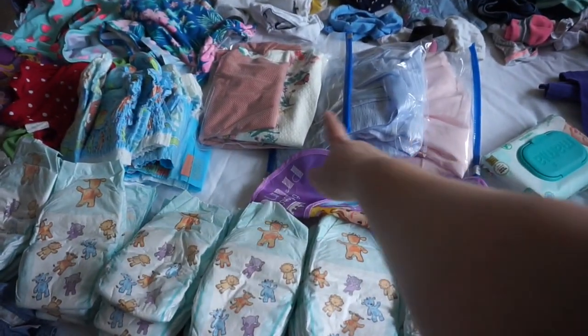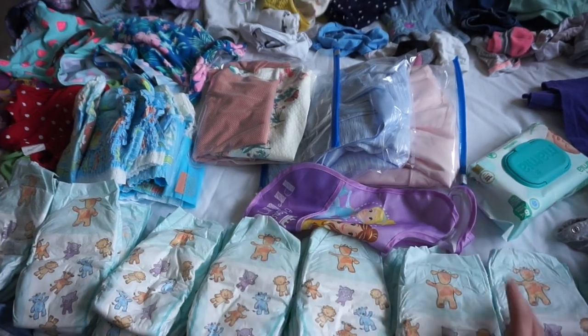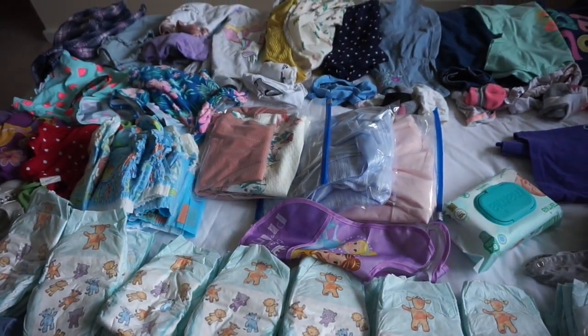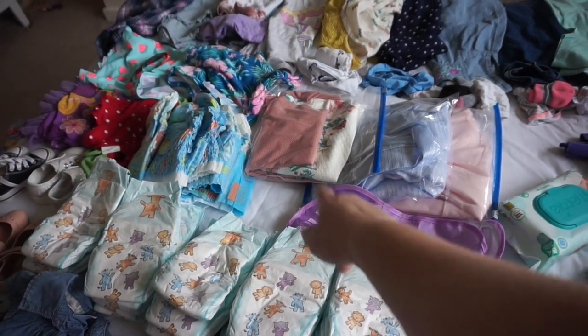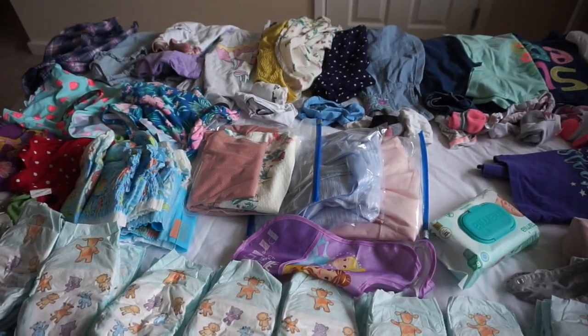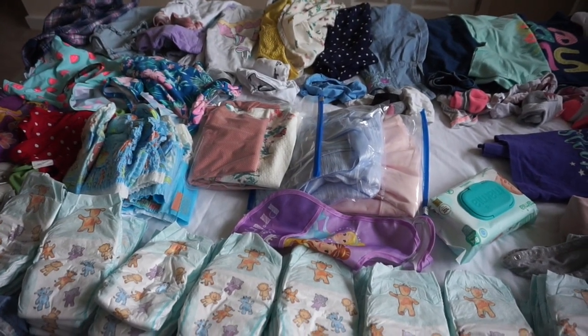This is both girls' formal dresses for the 2 nights. A 7-night cruise has 2 formal nights. So this is Evelyn's and Elena's, and then the 2 of theirs actually fit in that one. And I just put them in there that way they wouldn't get messed up or dirty.